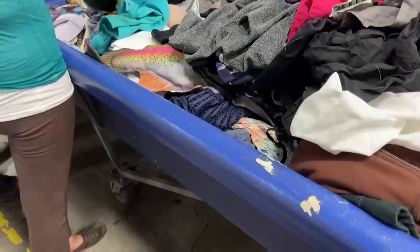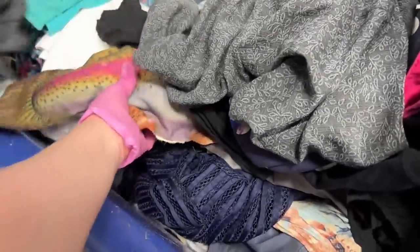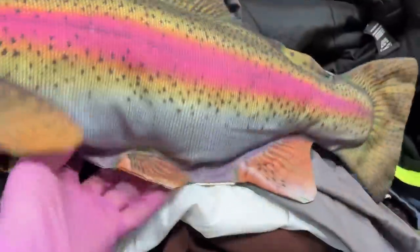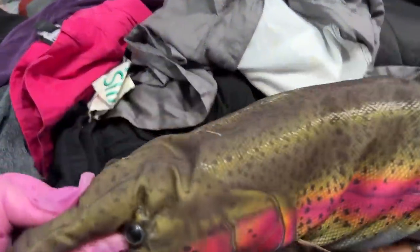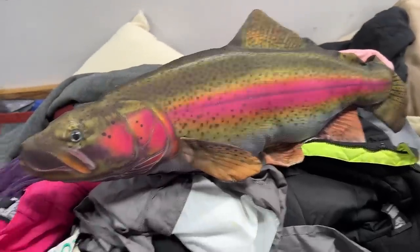People are looking at clothes and I see a fish tail poking out. Mind if I see this fish? He doesn't have his tag anymore, but he is a cool fish pillow, isn't he? We should get the fish pillow, I think.